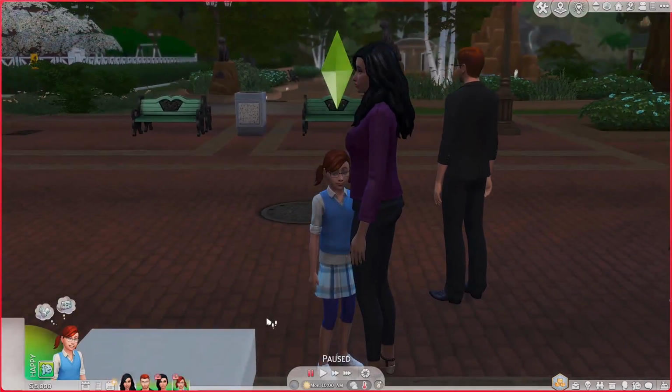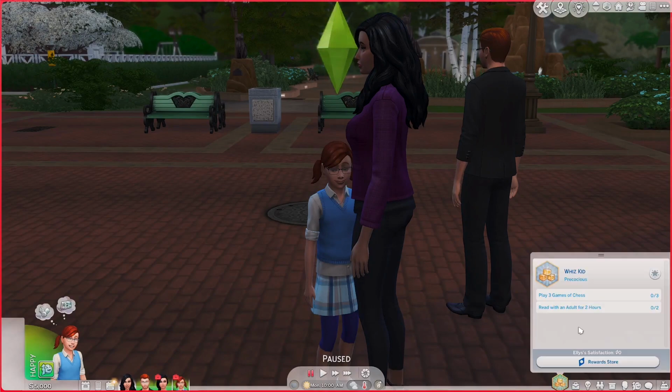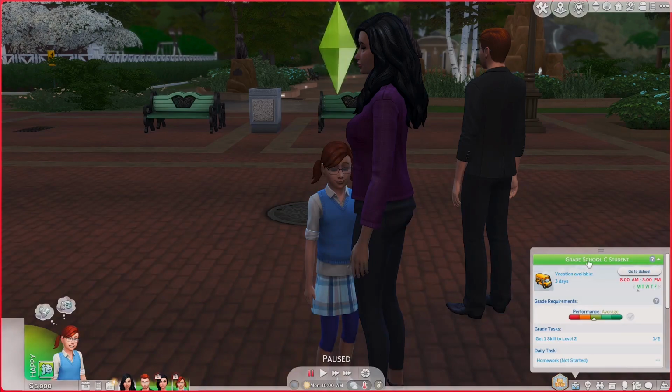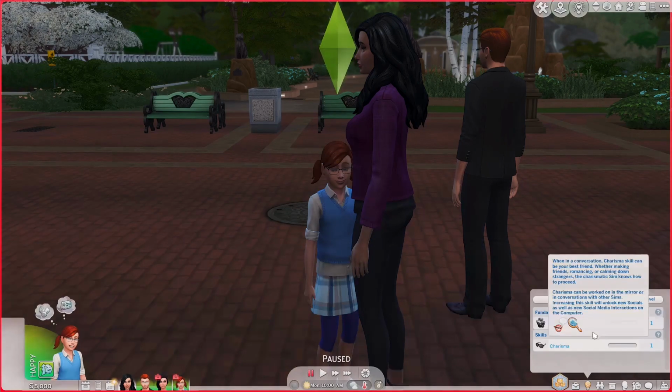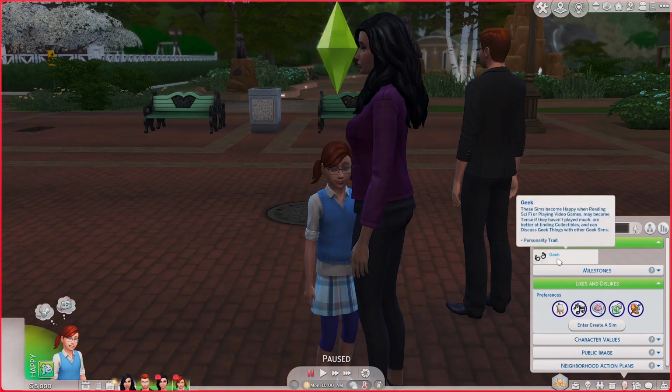And lastly, we have Ellis. And she is very close to her mother, so I hope you can get a decent enough look at her. But anyway, for her aspiration, she wants to be a whiz kid. She is a C student in grade school. For her skills, she is level 1 in motor and level 1 in charisma. For her traits, she is a geek.